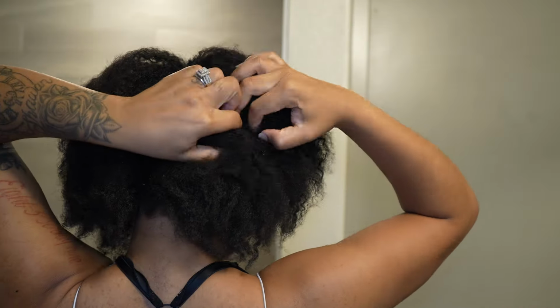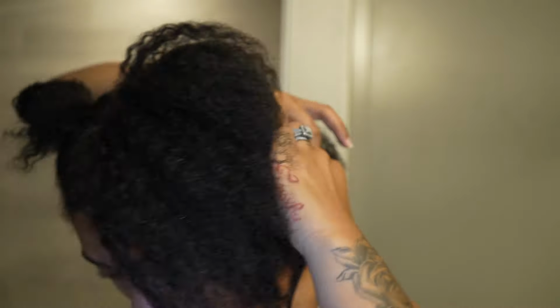So right now, I am about to detangle my hair. As y'all can see, I got my spray bottle. I got my scrunchies to section out my hair. So I'm just splitting down the middle, splitting to the side, the back, all that, tie it up. Just that simple. Then we're going to go ahead, tie that other side just like that. And then we're going to do the back.